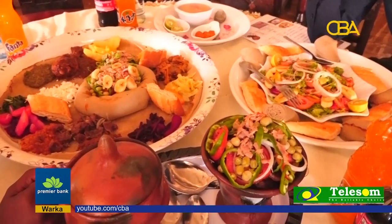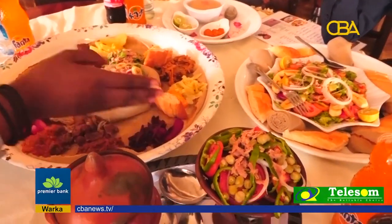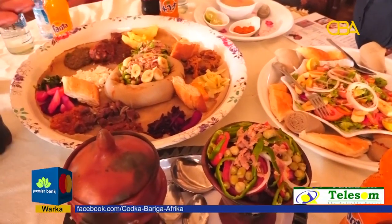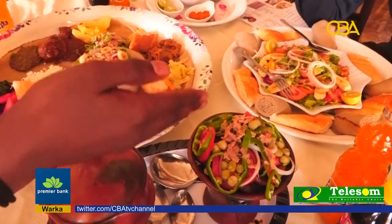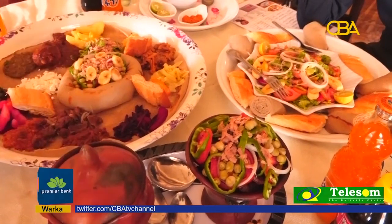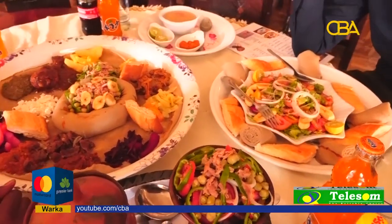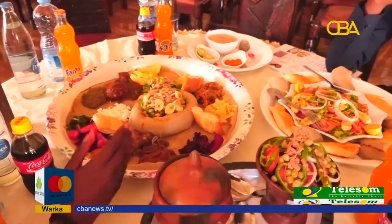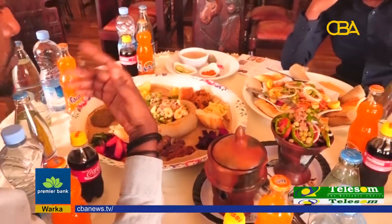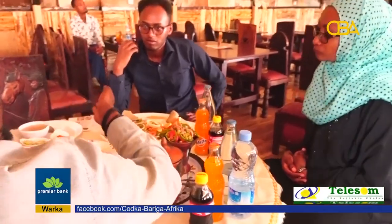And this is known as special tibs. It's fried meat. In this fried meat also we have fire here, because it's much tastier when it's hot. It's like a meat dish, including different types of vegetables. And also we have fish. That one is known as special salad. In special salad, it's all about salad, including different types of fruit. Also we add different fruits like banana, sometimes apple, and also different types of vegetables. And it's served also with injera and also with bread.